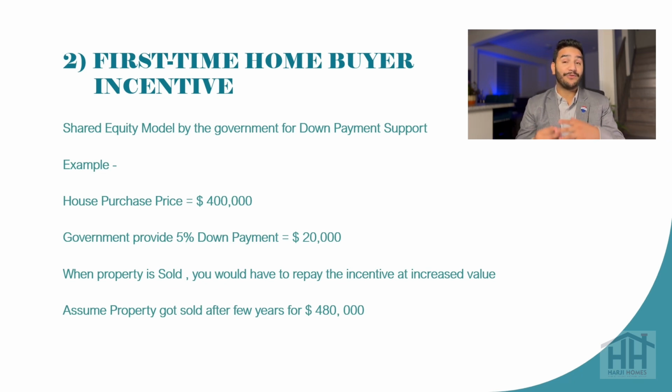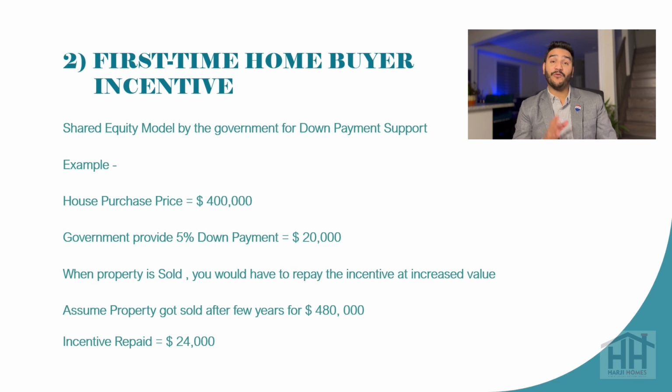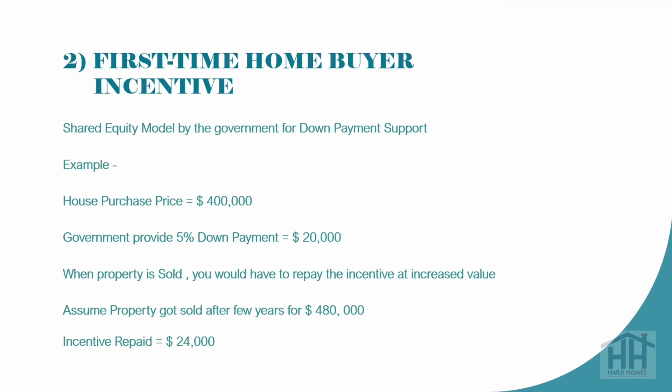And so if the value of the house increased to $480,000 when you are selling it, you would have to owe the government $20,000 plus an additional amount of $4,000 determined by the increase in value of your house. So understanding this shared equity model is very necessary prior to signing up for it.